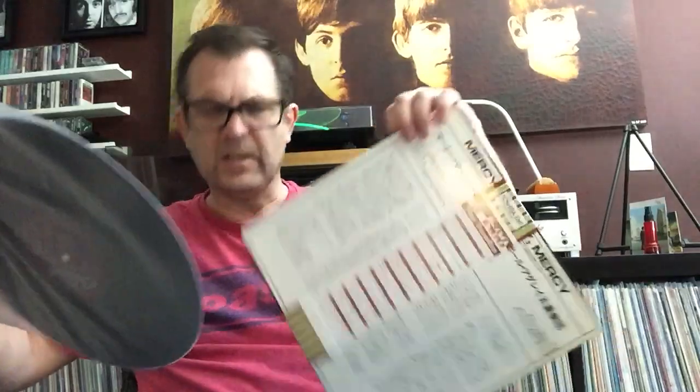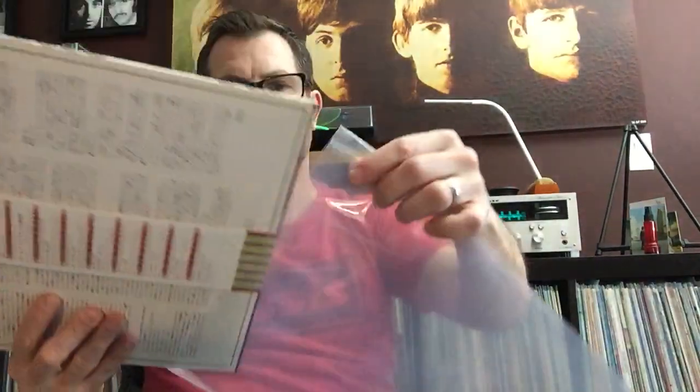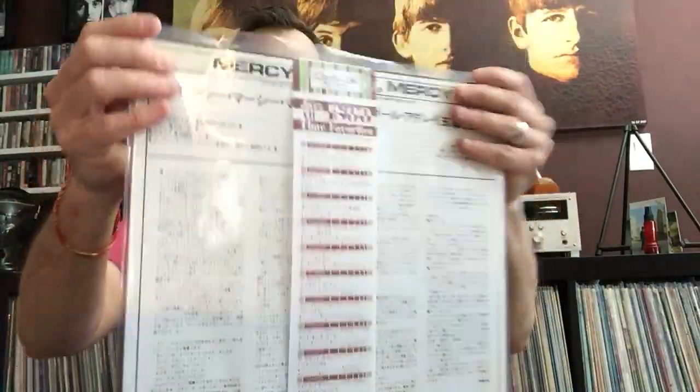Beautiful, beautiful condition. Sounds amazing. What can you say? Again, a pretty essential album. Something else, of course, would be his essential album. But again, if I see Cannonball Adderley, I typically buy it because, again, it is fairly easy to like and get into. That's with the Obi strip from Japan.